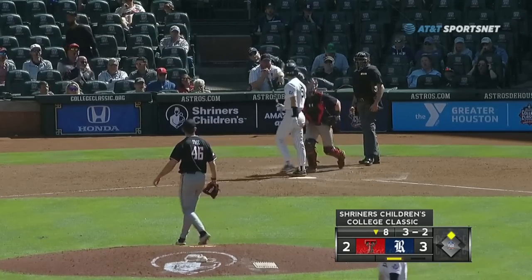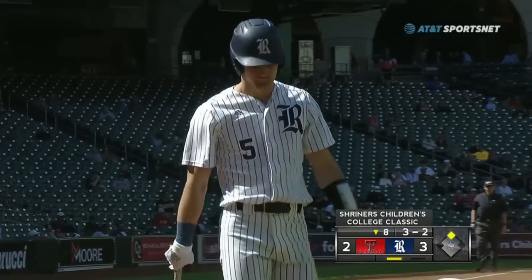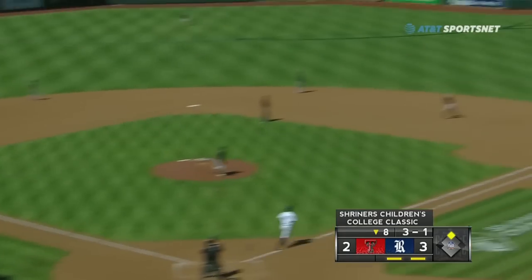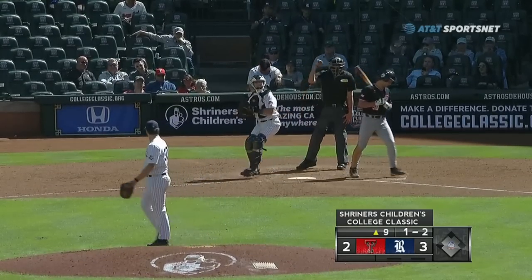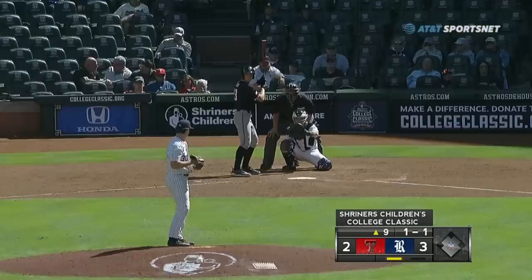Breaking ball on the outer half of the plate. Strike three call. Two strikeouts here in this inning for Ryan Free. Runner going, and that's going to be right to the first baseman, Cash. And he got him to chase. That was a ball, but it looked enticing, and Woodcock could not lay off.